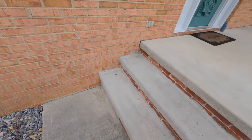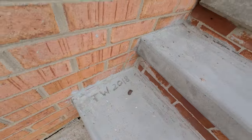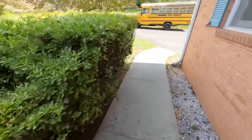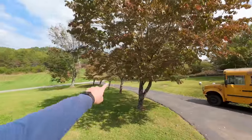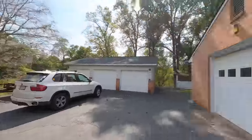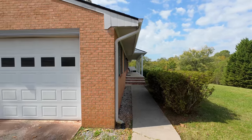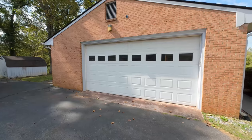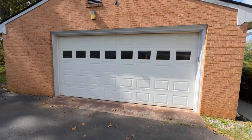I got the stairs here, little Tay Whiteside 2018 when I did the stairs. And then a little walkway. Got dogwood trees all the way up one side of the driveway, which looked beautiful in the spring. And front porch comes back around to the two-car detached garage, which I will open real quick.